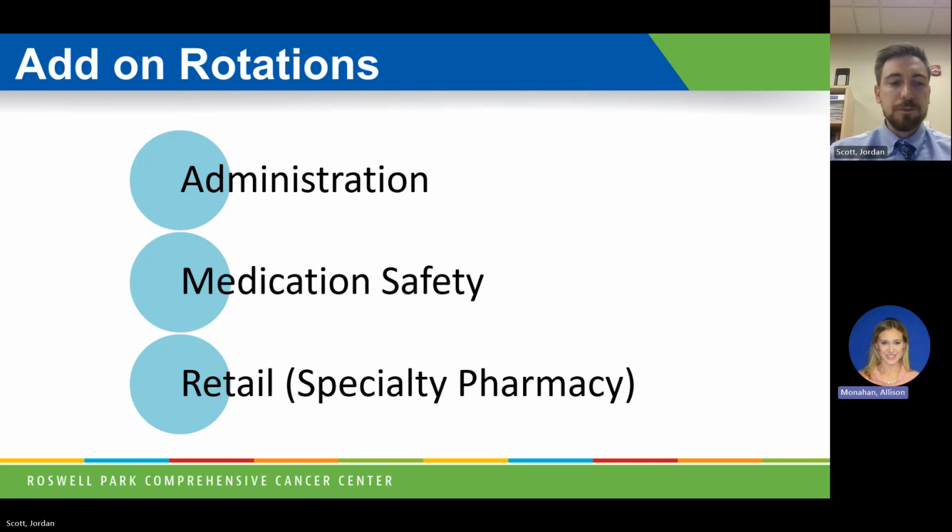administration being one of them. So we do have pharmacists that have been residency trained in pharmacy administration, which is a unique experience to learn about their route and their path through administration. You'll get to participate in a lot of committees, a lot of meetings with physician leadership and other nursing leadership in the hospital, to work on solutions.